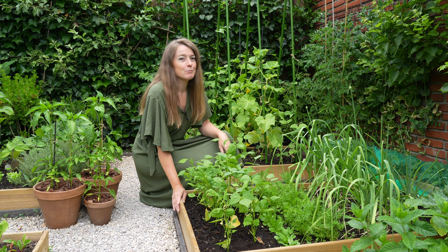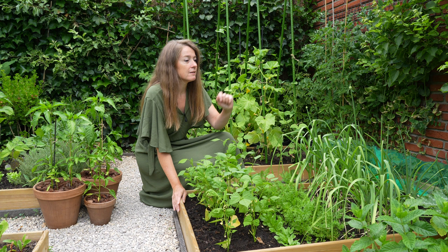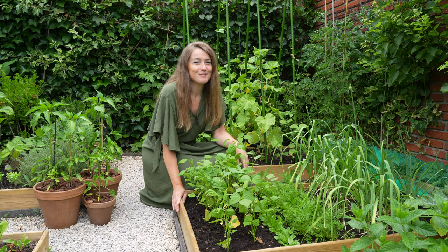And then behind I have a few strawberries, and then over there I have a courgette, and I can almost harvest one of them.